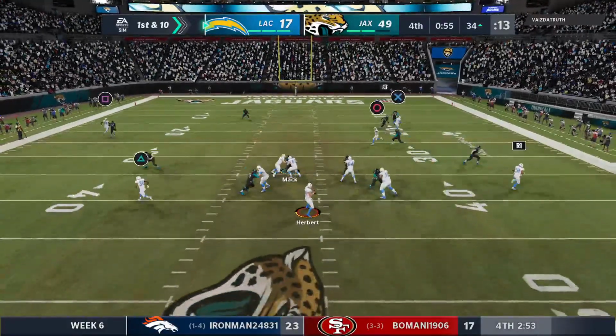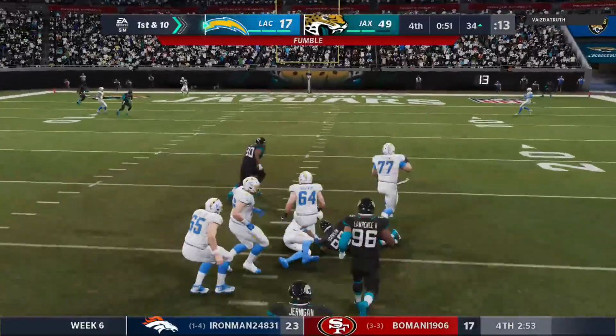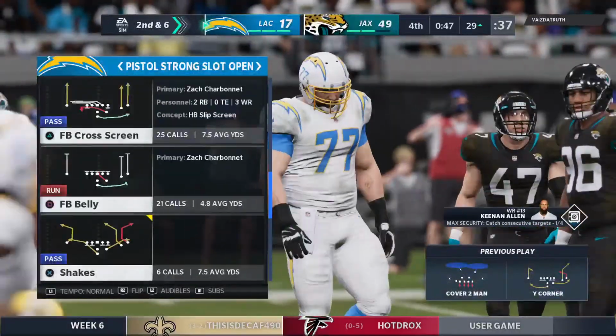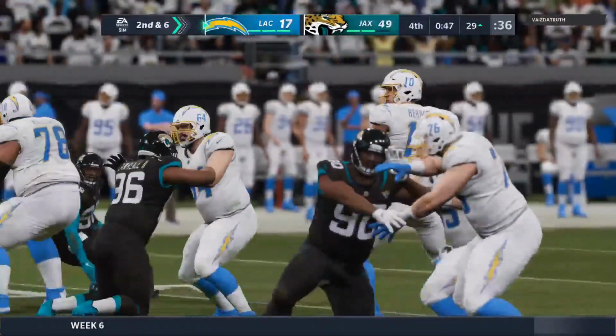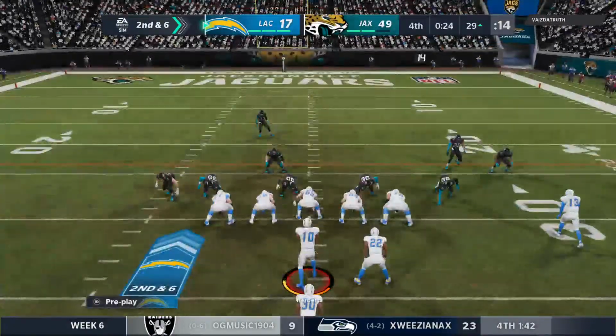From the gun, Herbert. Herbert has it knocked free. Much like a running back going through the line, quarterbacks have to be aware of protecting the football as well. He left it exposed that time, wound up having it knocked free, but fortunately, had an alert teammate who was able to get it. The fumble on 1st down.